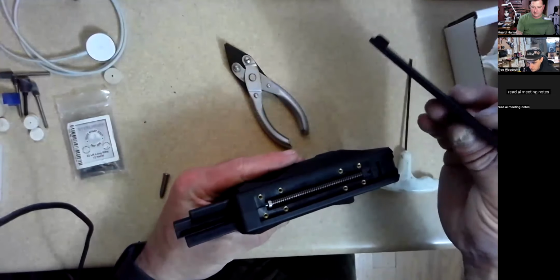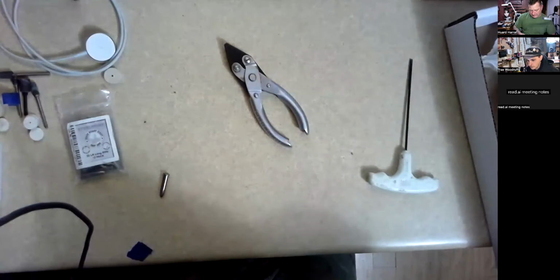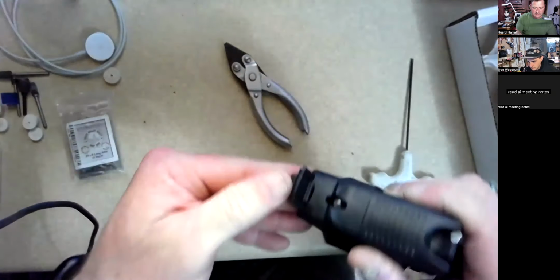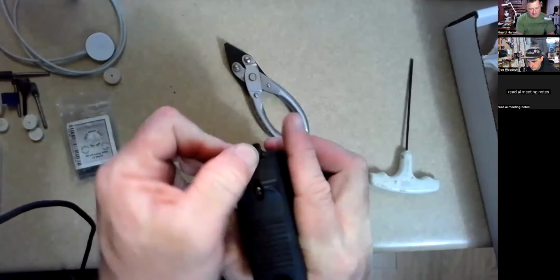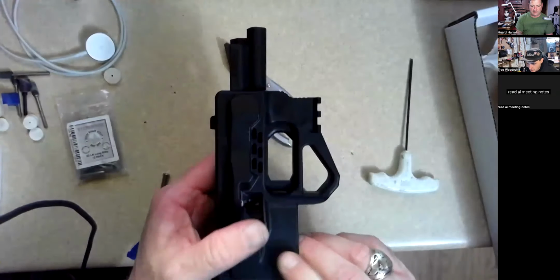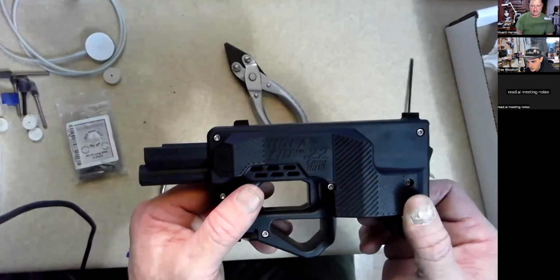And now your top plate. Okay, so the top plate slides in and then it latches right there. So you pull up, and there you go. That top plate also is your rear sights, and the front sight.